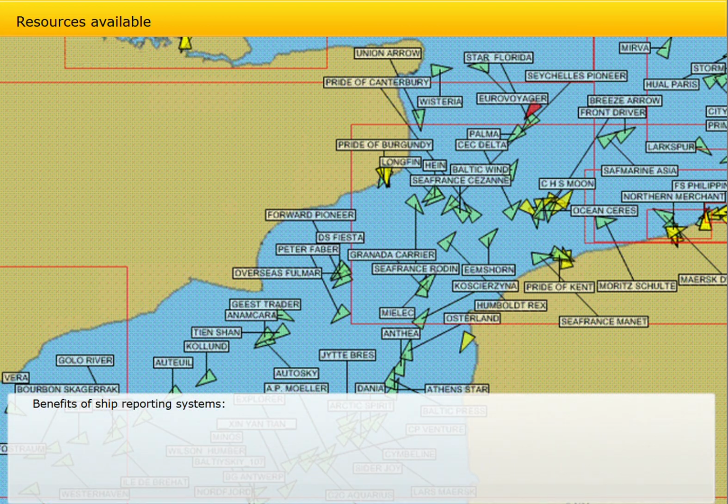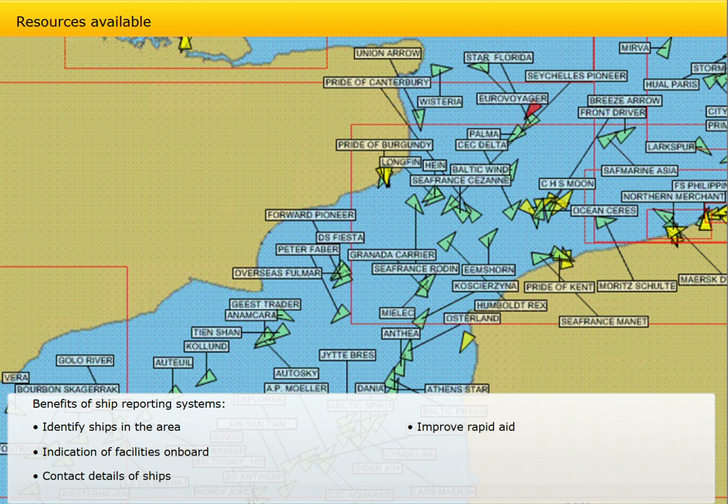The advantages for search and rescue of using a reporting system are that it enables the SMC to identify ships near to a distress situation, along with their positions, courses and speeds. Be aware of other information about the ships, such as if there are medical facilities on board. Know how to contact the ships. Improve the likelihood of rapid aid during emergencies. And reduce the number of calls for assistance to ships not well located to respond.